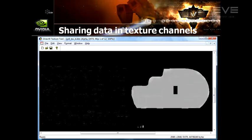So instead of storing the data, we're just recalculating and figuring out what it's supposed to be all the time. That's beneficial, because on a laptop, you have the GPU power to do that, but you don't have the memory to store all these textures and all this extra image data. We also did something even more crazy. We shared the data in texture channels. So what you're seeing here is from a Gallente station.